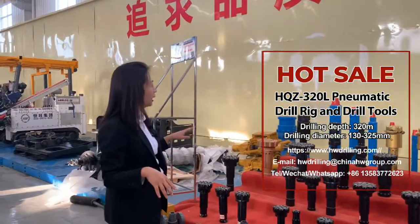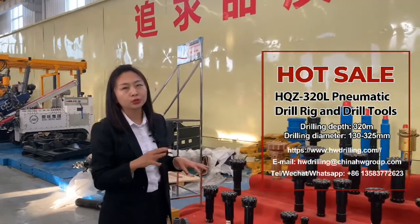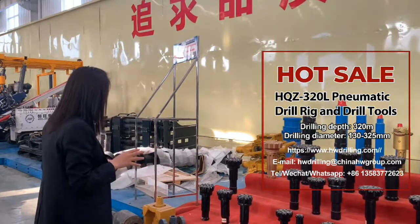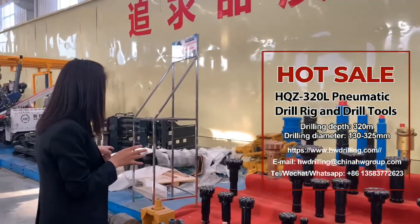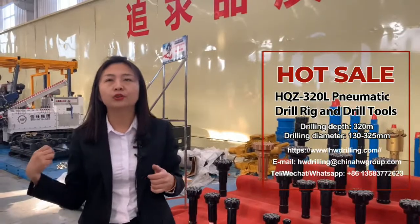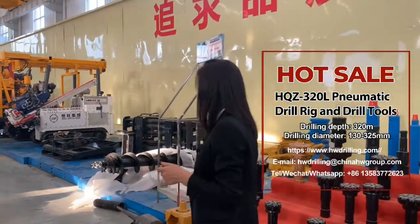Okay. For the hammer, it matches according to the drill diameter. So in order to unload the drill pipe quickly, we can use the unload lever, the drill rod unload lever. Yeah.